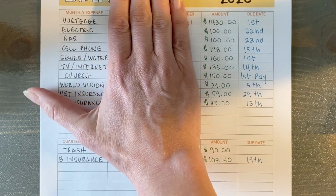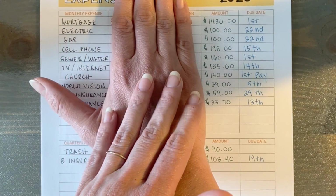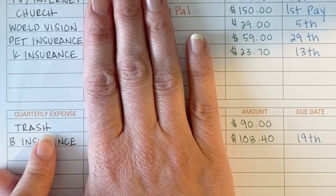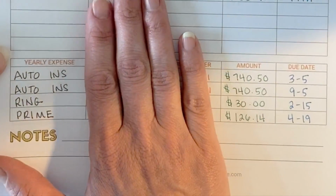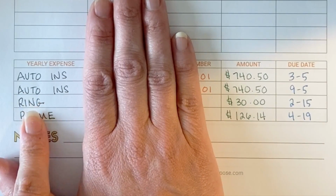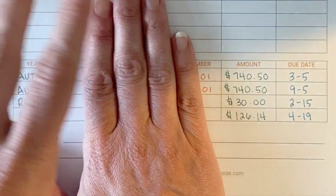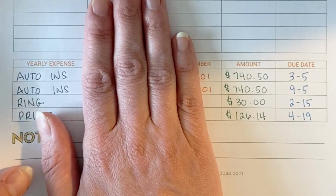Okay, so I'm going to cover this line here because this just has some personal account information. But this just includes all of our bills, the amount and when they're due each month. And the same thing down here, this is our quarterly bills, when they're due and the amount. Then we move down here to the yearly expenses, and these are things like our auto insurance, our Ring doorbell that we paid for yearly, and Amazon Prime. So this is just going to give me an overview of all my bills, and I'm going to move this to the side and fill out my bill calendar.